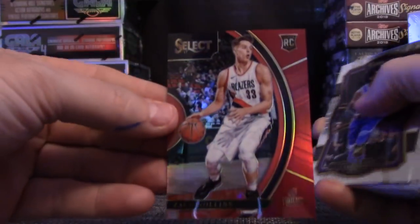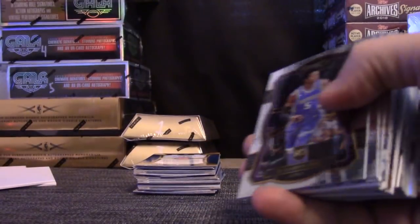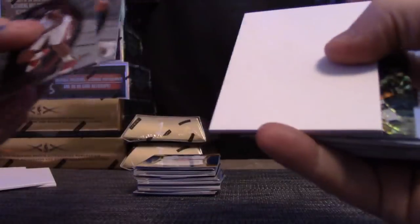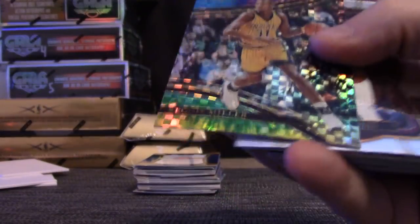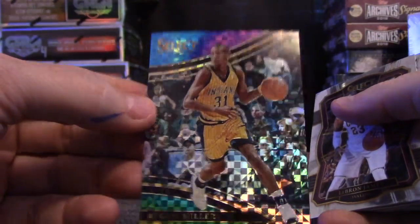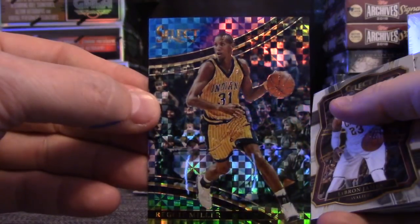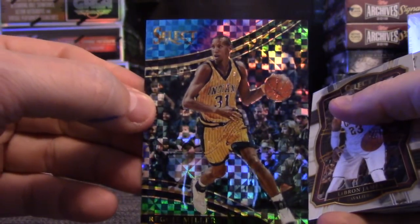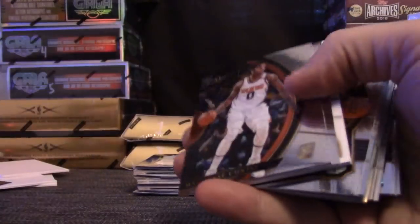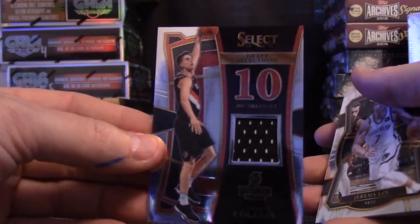We have a red Zach Collins. $1.99 red. De'Aaron Fox, Ivan Rabb. Got a tie-dye Reggie Miller. Good-looking card. Got a lot of pop to it. 25 of 25. Donovan Mitchell. Zach Collins again. This is the jersey.